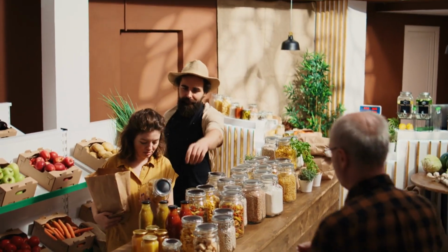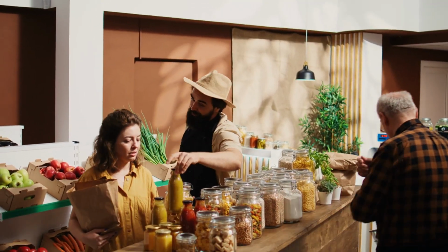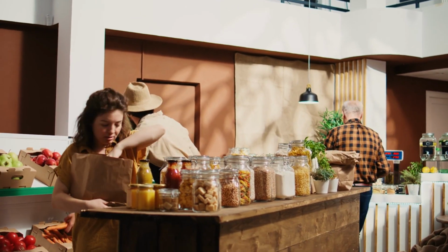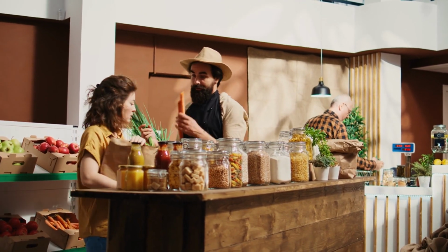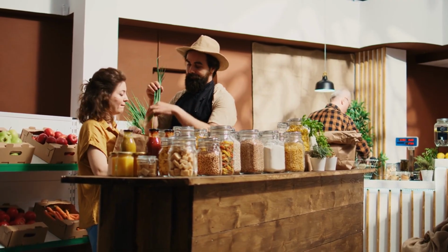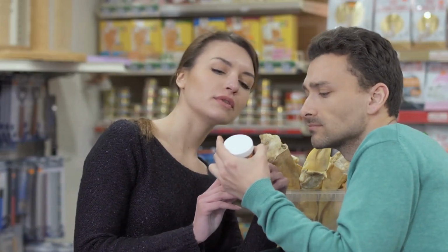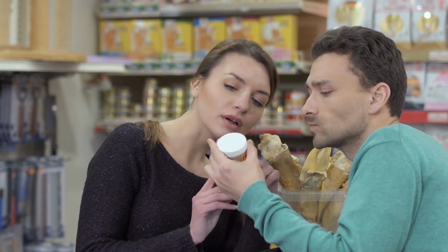Misleading marketing. Some pet food brands may use marketing tactics that create the impression of ethical sourcing without providing concrete evidence. This can mislead consumers who are genuinely seeking responsibly sourced products for their pets.